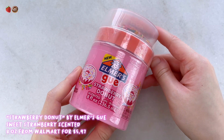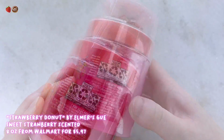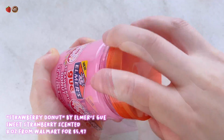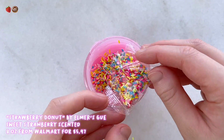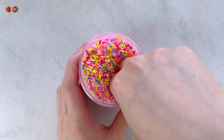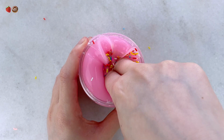Next is another Elmer's Goo slime. This is called Strawberry Donut, and it's $1 more than the last one since it comes with this baggie of add-ins. This one is a pink clear-based slime that comes with sprinkles, and the scent for this smells like sweet strawberry. It smells exactly as described, and the sweet part of the scent really reminds me of some other Elmer's Goo slime, like some of the ones from the retro pack.